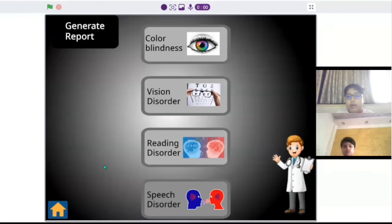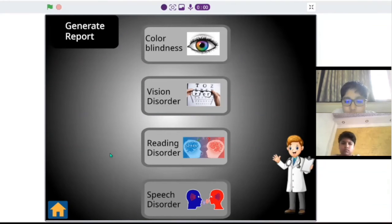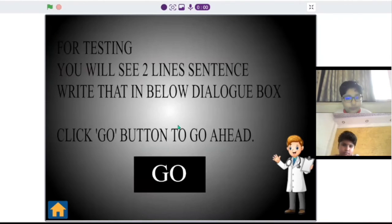So yeah, the next one is reading disorder. Reading disability is a symptom when children jump between words and lines and don't read in a focused flow of words one after another. When we click on reading disorder, it will display 2-line text on the screen. Read and reply correctly. Using the OCR feature, it will check whether the answer given by you is correct or not. So if you're not able to read the line properly, then it will rate your reading ability accordingly.